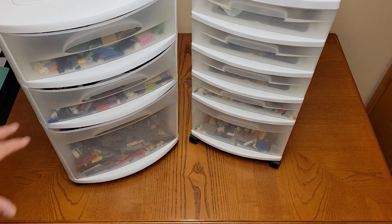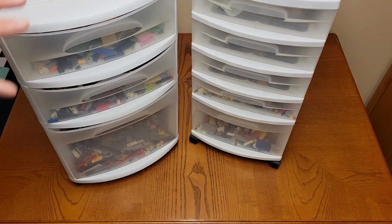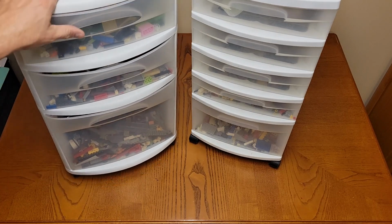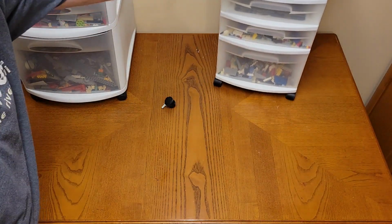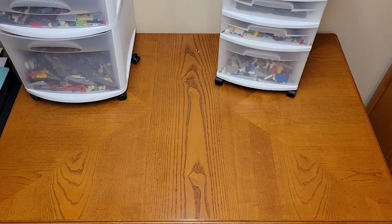So I had to move over to this craft table of mine. This is not where I normally build Lego, just because it's so much stuff. It would be really hard to sort there. So, lost a wheel.